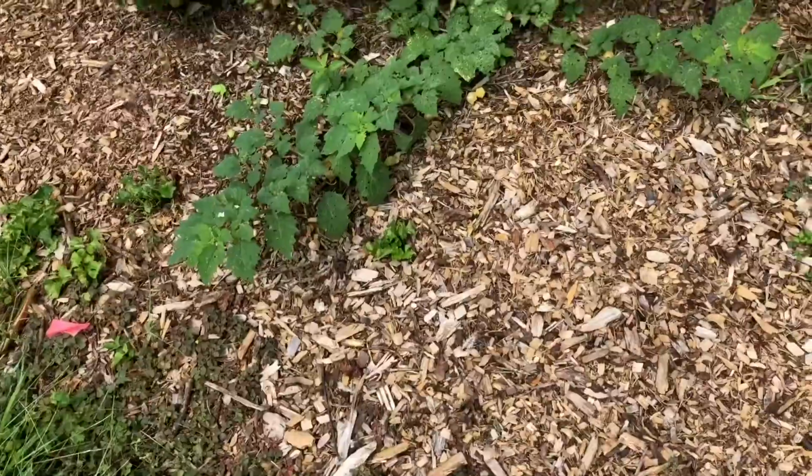It's getting hot out here. I've been at the beach for a week, and it was hot at the beach, but it was also very breezy. So this, yeah, it's very, very warm right now.